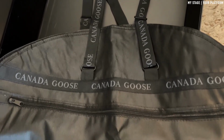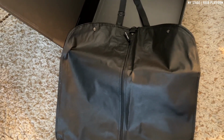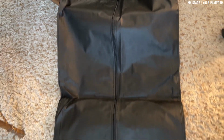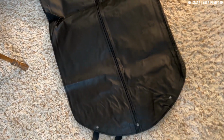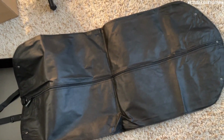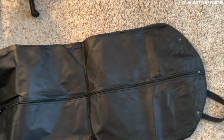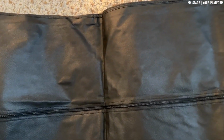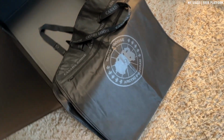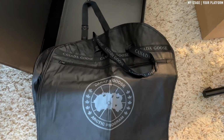The garment bag also has snap buttons on each corner, which I really appreciated because I thought to myself, this snap button garment bag should come in handy when traveling with the jackets to the airport. And I don't mean to reiterate on this, but it is also great to store away your garment after the winter season or when not in use.